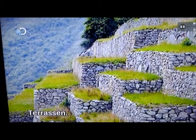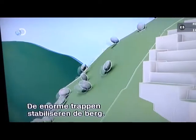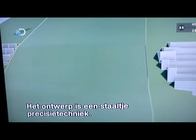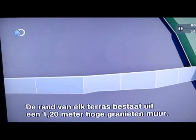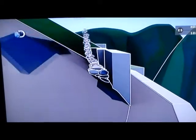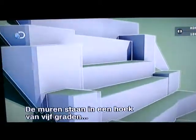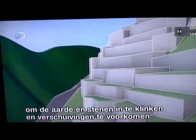Terraces. These giant steps act as mountain stabilizers. Their design is a work of precision engineering. The outer edge of each terrace is formed from a 1.2-meter high wall of granite. Behind this, the Inca placed loose gravel with layers of sand and soil on top. The walls are built at an angle of precisely 5 degrees, compacting the soil and rocks and keeping these steep peaks safe from landslides.